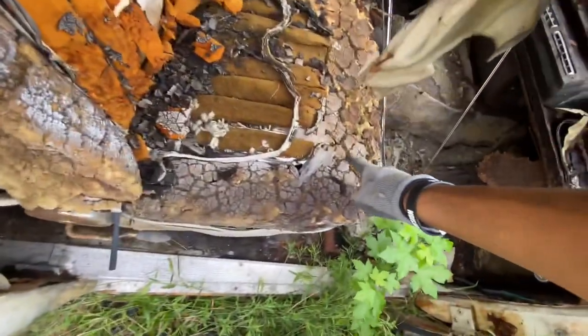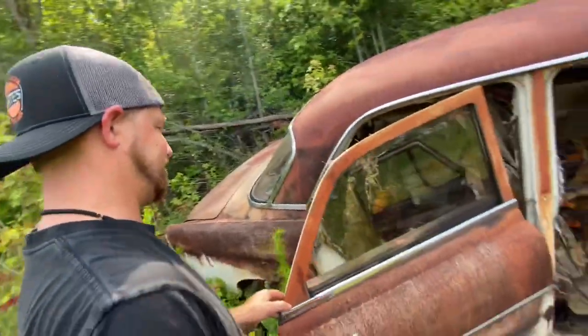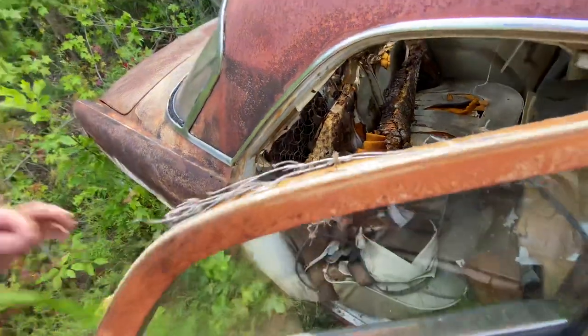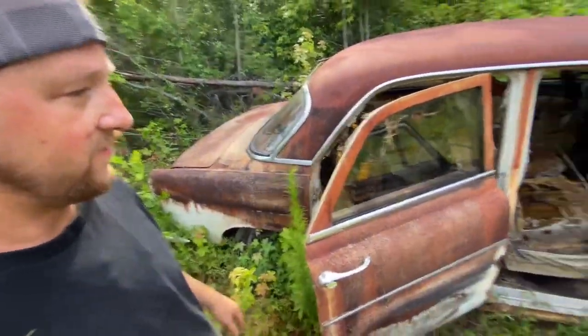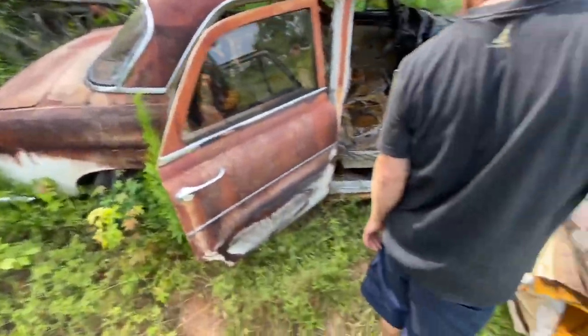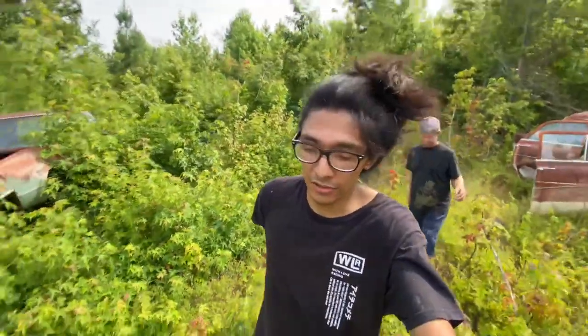Dang, looking like the thing from Fantastic Four in here. Jesus. Is this on fire? Yeah, this was on fire. This car caught on fire. Oh yeah, that's definitely a Rover. Of course it caught on fire. That's why it looks like that. I thought maybe it was because of the age, but now I know it definitely caught on fire. Sheesh. Well, that was a little vintage part of the junkyard.